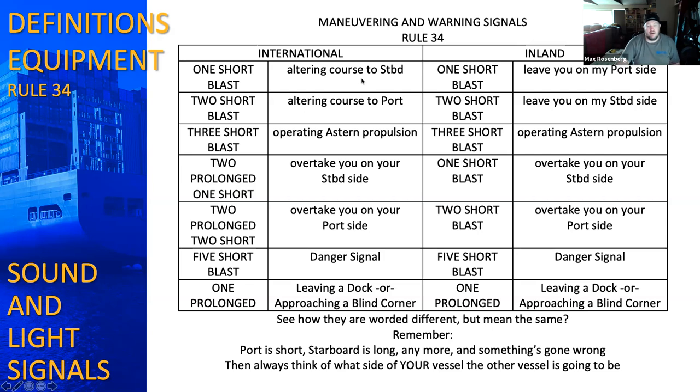But to try and remember this, what I'm doing is leaving the other vessel to port. In order to remember these rules, I'm always going to think about where I'm leaving the other boat. So when I alter my course to starboard, I'm leaving the other vessel to port, and I'm going to remember that port is short and starboard is long. One short blast versus two short blasts. Two short blasts is longer.